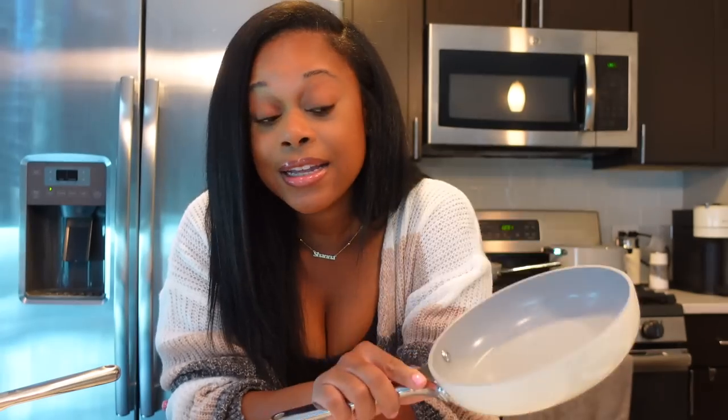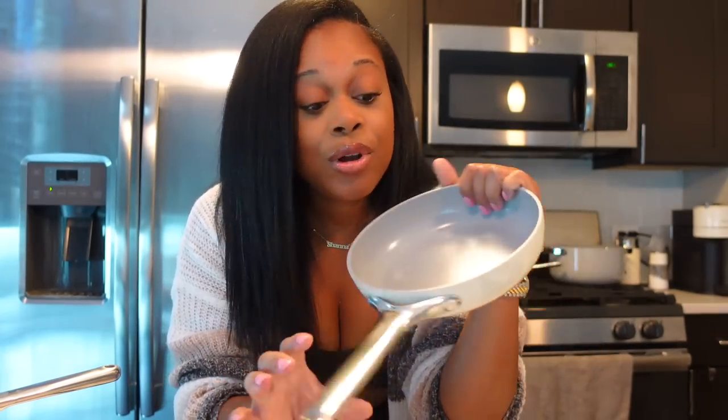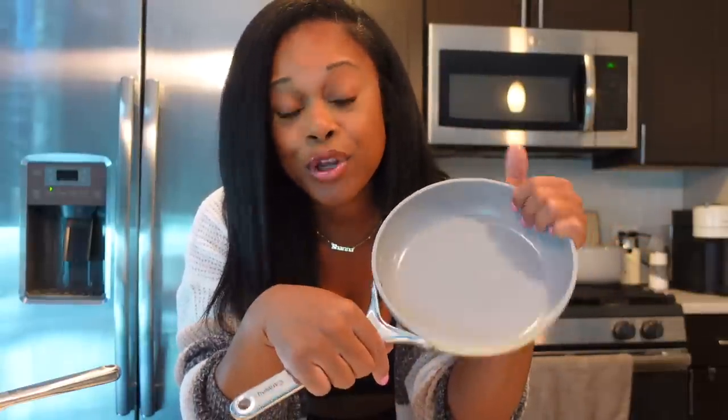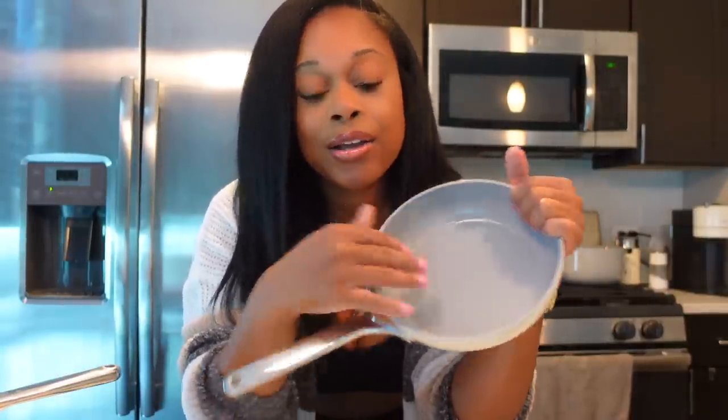In addition to that, Caraway cookware is non-toxic. They're made from ceramic, and you don't have to worry about the chipping that you see in a lot of cookware, which is very toxic and not good for you. So if you're seeing chips and stuff in your cookware, you should probably get rid of it because that is getting in your food and that's not good for you.